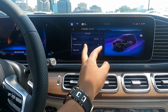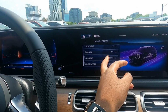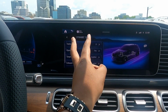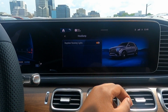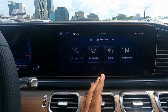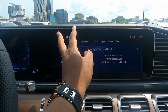So I have everything in dynamic, transmission in auto, dynamics in pro, suspension is in comfort so it doesn't get too jarring, and the exhaust is in powerful. Let's leave it in powerful mode because that's fun. Light settings right there for the headlights. You can turn on daytime running lights, ambient lighting functions right there, as well as system information, so on. You pull that down right there to get up a couple of preset shortcut buttons, which you can configure.